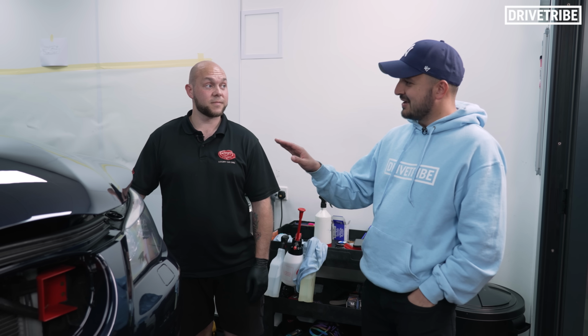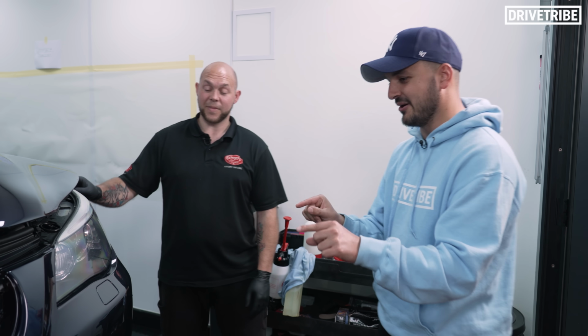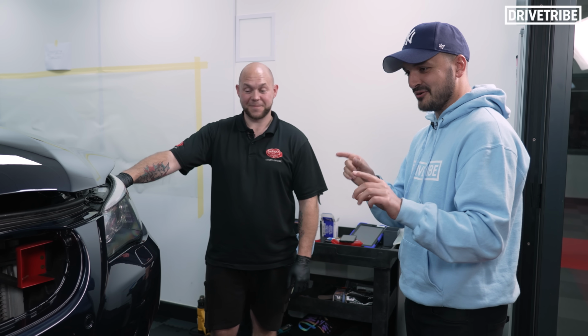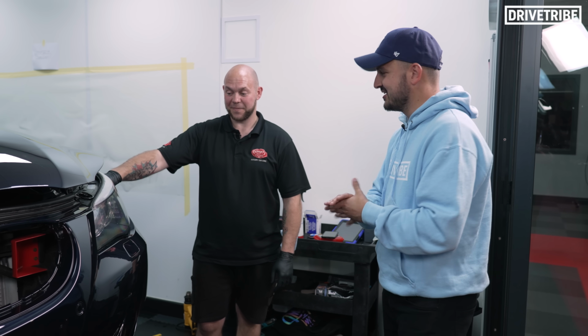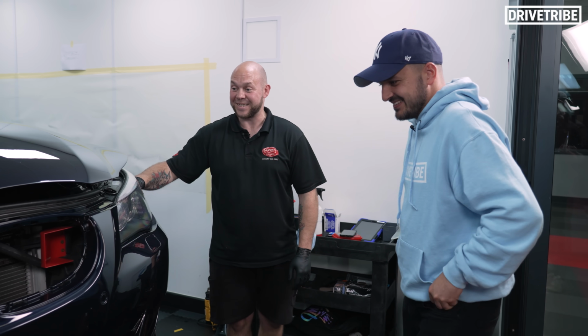Okay, from my perspective, that looks like a kind of easy bit, but you're now going to go onto the bumper, and I've been told this is pretty damn tricky. It may well be, yeah. It's a first for both of us installing, so we'll see. Okay, well, I'm looking forward to you explaining how this goes on, because that's a big bit of PPF over there. So it is, yeah. Good luck with that. Thanks.